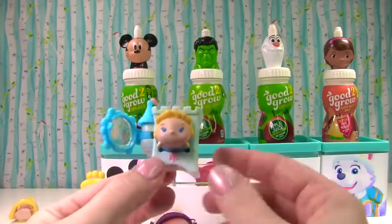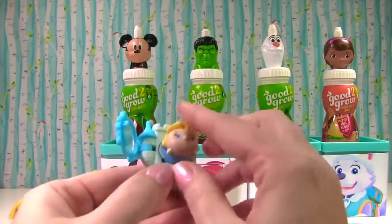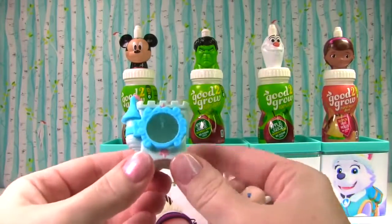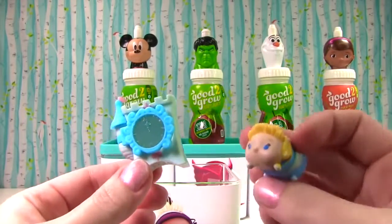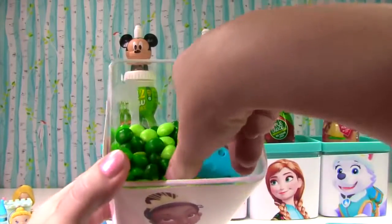This Cinderella Tsum Tsum comes with her own blue castle. Look at that. And you can take her out and close this up. Oh, it's almost the stroke of midnight. Time to get home, Cinderella. Hurry, hurry, hurry. Is there anything else in here?